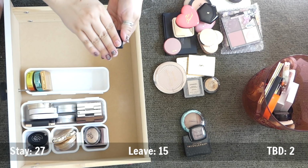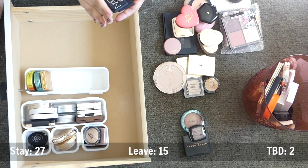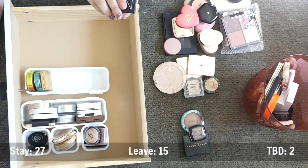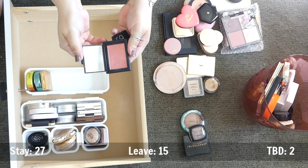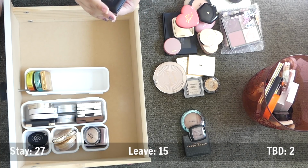Oh my gosh, NARS. Anyone NARS? I really did. I used to love NARS blushes, especially when I could get these little minis of them. This will just forever be a love. It reminds me so much of grad school. My friend Tori gave this to me for Christmas, I believe.